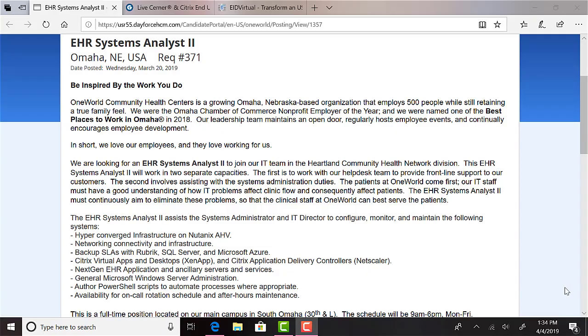I noticed a buddy of mine posted a pretty great job as an EHR systems analyst. Now, as per usual, tech job titles can be a mixed bag. I mean, what does that really entail? One might think that this is purely back-end EHR application related, but once you dive into the requirements, you could see it's Windows Server, virtualization, and Citrix virtual apps and desktop heavy, with some Nutanix, NetScaler, Rubrik, and PowerShell thrown in for good measure. This position is with One World Community Health Centers and is based in Omaha, Nebraska.